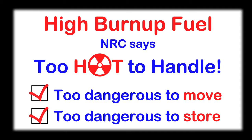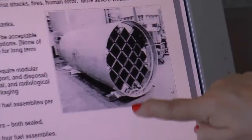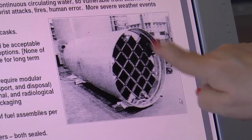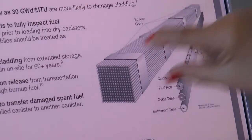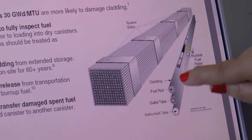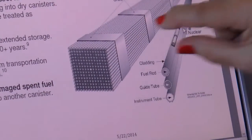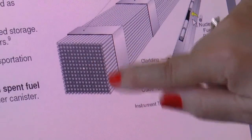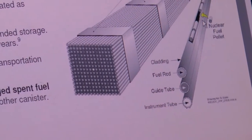Our only other protection from certain types of radiation is in a canister that looks something like this. This is a stainless steel canister, 5/8 inch stainless steel. This one holds 24 fuel assemblies. This is an enlarged picture of a fuel assembly. The cladding is a really super thin layer of zirconium. All these rods are filled with pellets of uranium, and each one of these goes into one of those holes in the canister.